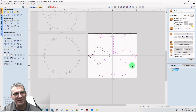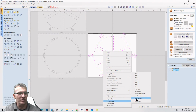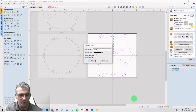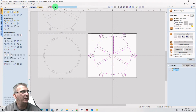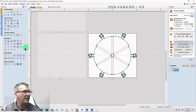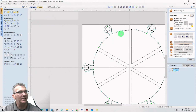If I selected these vectors one more time and copied them again to a brand new layer, I'll call this my round over vector. You could also do a round over on the outside of that tray as well. If I turn off everything except that roundover vector, I could go back in once again. Again, I created more work for myself by not thinking ahead, but I could come back in here and simply cut the vector.